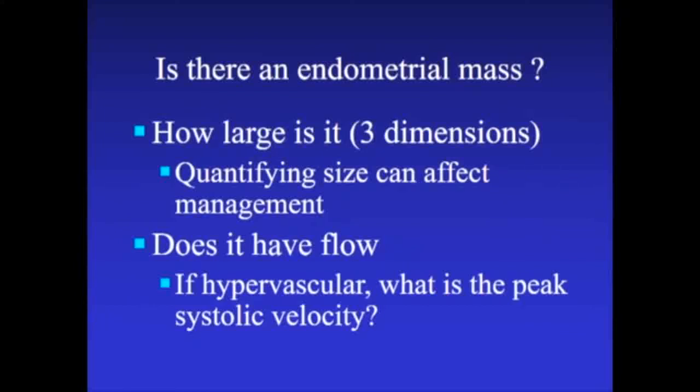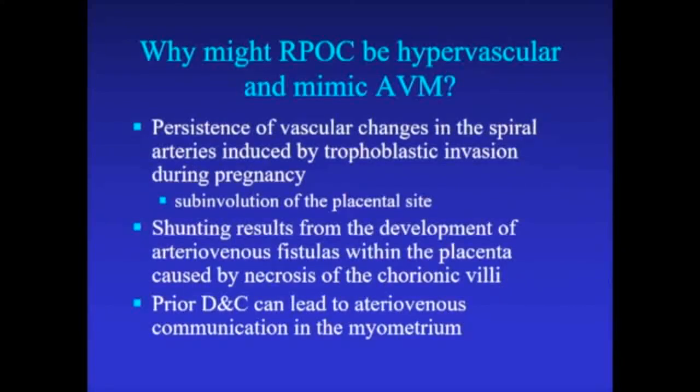Now, we can't necessarily angle correct, but we can still get a lot of information from looking at that waveform. So why might retained products be hypervascular and mimic an AVM? Well, again, it's because of the persistence of those vascular changes in the spiral arteries that are induced by the trophoblastic invasion during pregnancy. And then you get shunting from the development of AV fistulas within the placenta that are caused by necrosis of the chorionic villi.